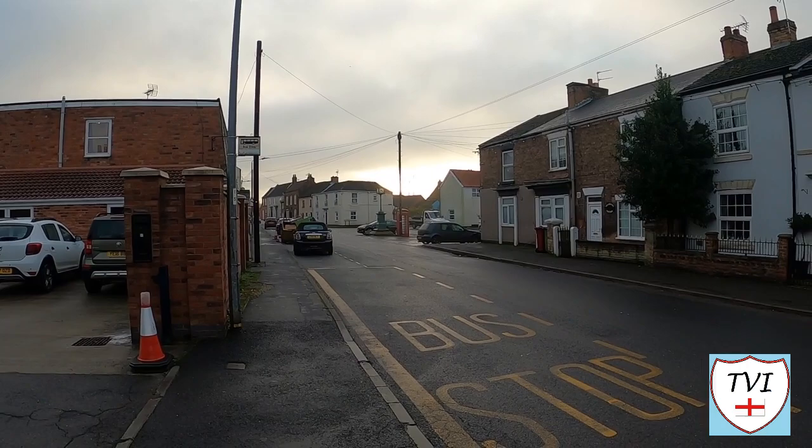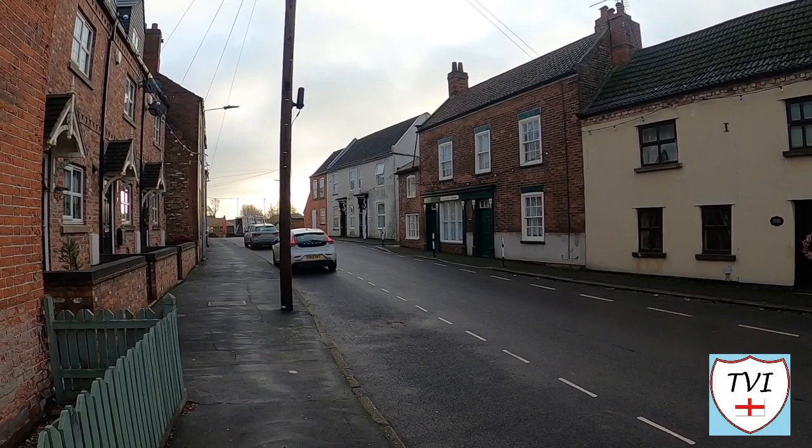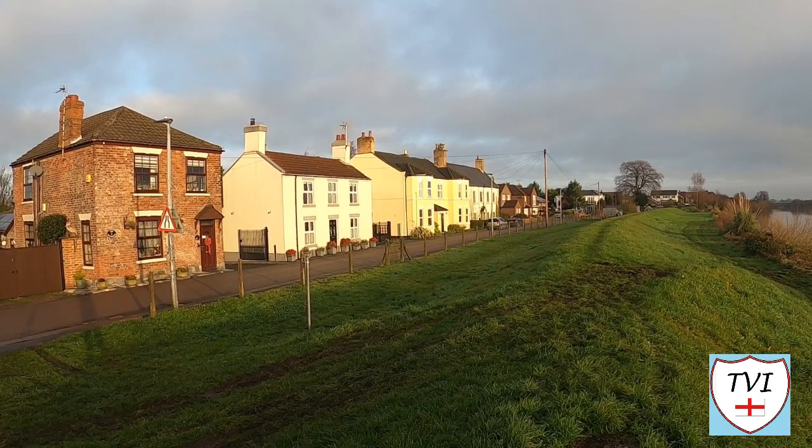Industry-wise, though, in 1885, the village had a rope walk, a boat building yard, several corn mills, and was known for the manufacture of sacking and sailcloth. Back then, the parish was formed of 5,350 acres, and wheat, barley, potatoes, beans and grass were all grown here.